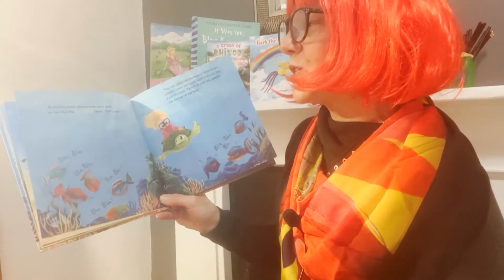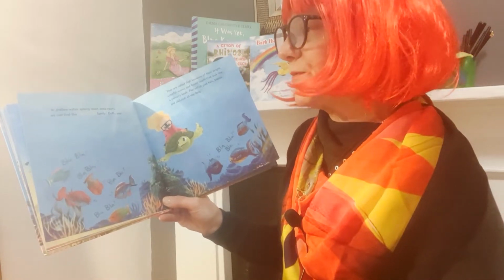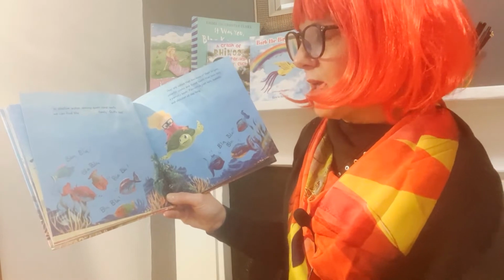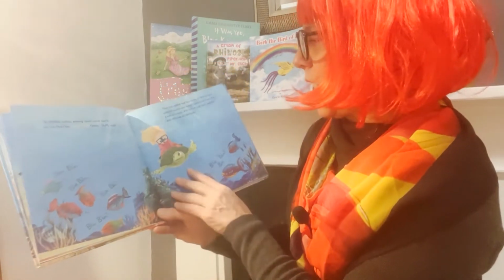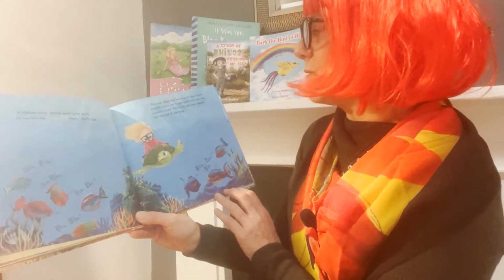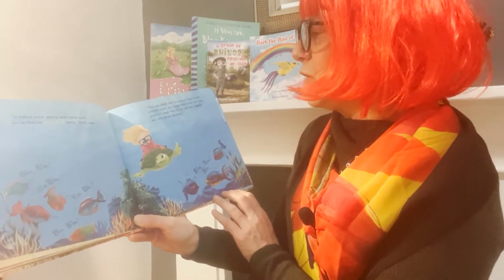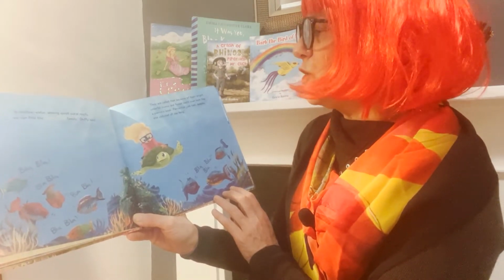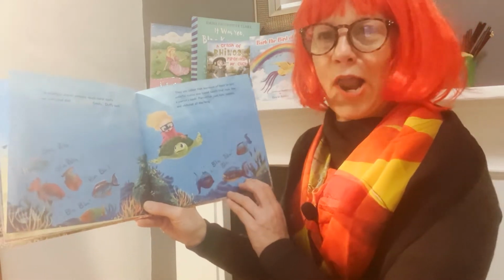In shallow water, among quiet coral reefs, we can find the parrotfish family, Duffy said. They're saying blah, blah, blah. They are called that because of their bright, colourful scales and fused teeth that look like a parrot's beak. Parrotfish just talk, babble and chit-chat all day long.